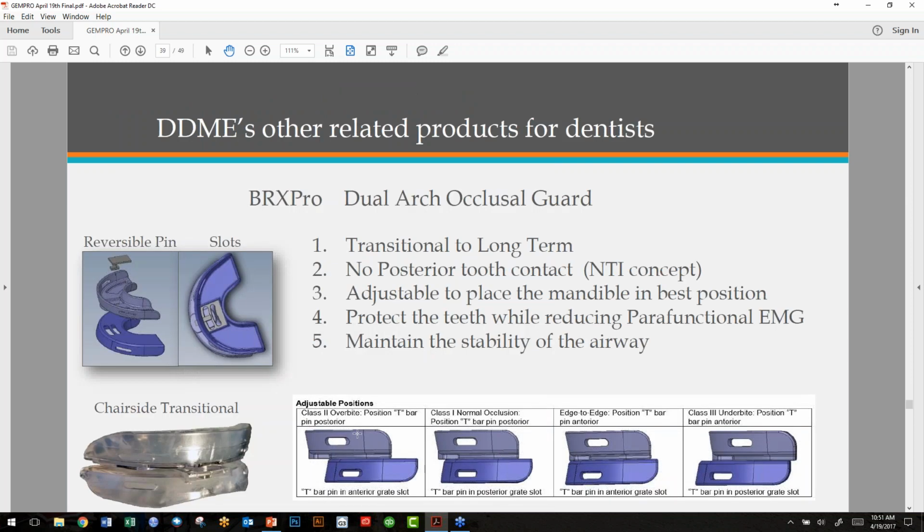Okay. We also have, DDME has what we call the BRX Pro. It's a dual arch occlusal guard. So Dr. Bouzis mentioned the NTI, which has been kind of a game-changing occlusal device, but it has a very interesting, the T, trigeminal in NTI, we thought was a very interesting approach. So our dual arch guard is basically half arch. So the molars, there's a gap in the molars for the same reason the NTI has a gap. It's adjustable. There's 4 positions, so we can set the mandible in a healthy position, or as healthy as possible within the range of adjustment.